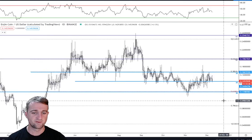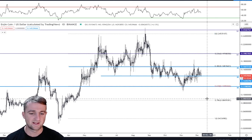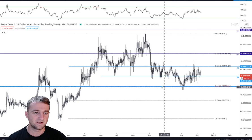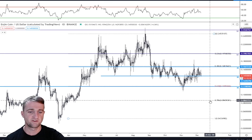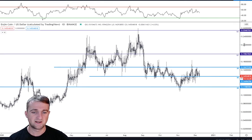So that to me confirms that we have done a retracement, and the next thing to do is target for higher levels. If I were looking a few months ago, that would have been my area to buy, but obviously I've missed that. I'm not holding any Enjin, but I'm doing this analysis for a few friends and anyone else who's interested in buying Enjin.